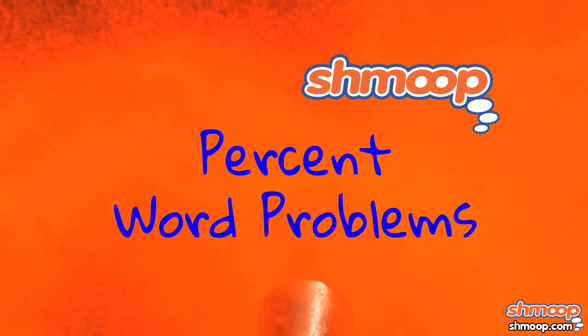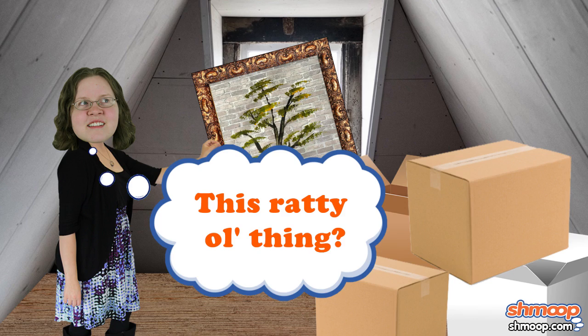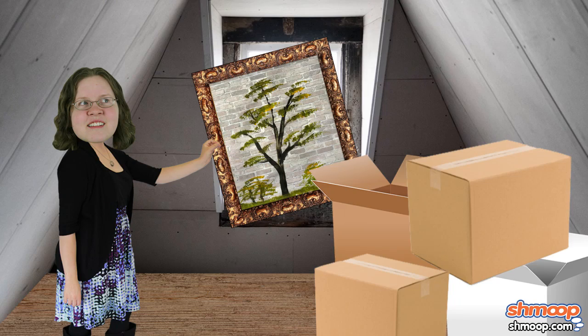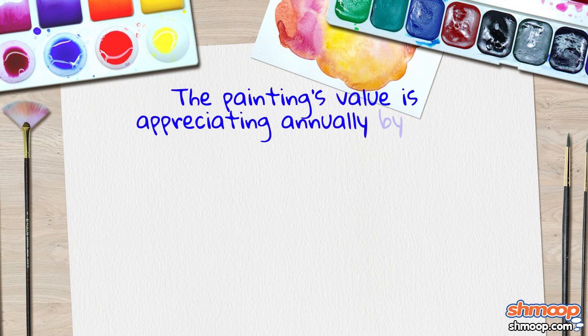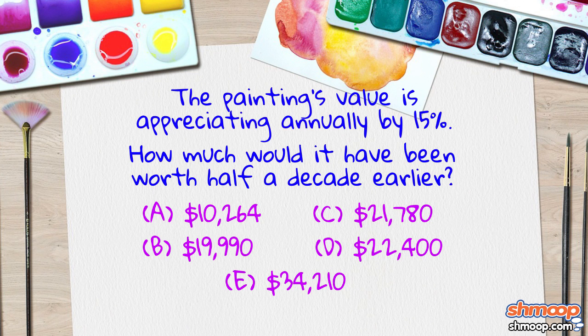Hello, Shmoop. You know that rare, valuable painting you found in the attic? The one with all the trees? Well, apparently some collectors really like trees because now it's been appraised at a value of $45,055. Well, the painting's value is appreciating annually by 15%. So, how much would it have been worth half a decade earlier? Here are some potential answers.